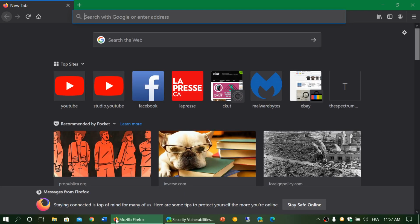Today we're going to talk about a new version of a browser, and it's Firefox. Firefox 75 was released today, April 7th, 2020.